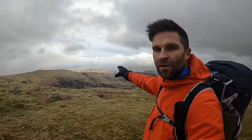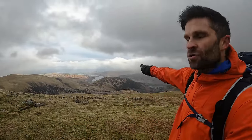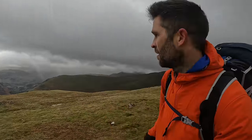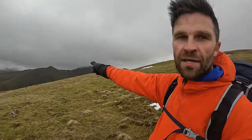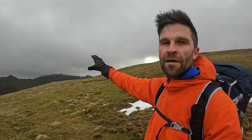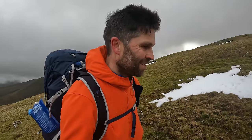Look at that, looking all the way down the valley. We've got Sheffield Pike there, Place Fell in the background, and then if I turn you around this way we can see Catstycam, which is the little sort of point, and then we've got all of the Helvellyn range just beyond it. So not a bad spot at all. So, let's get this tent out and get it set up, eh?